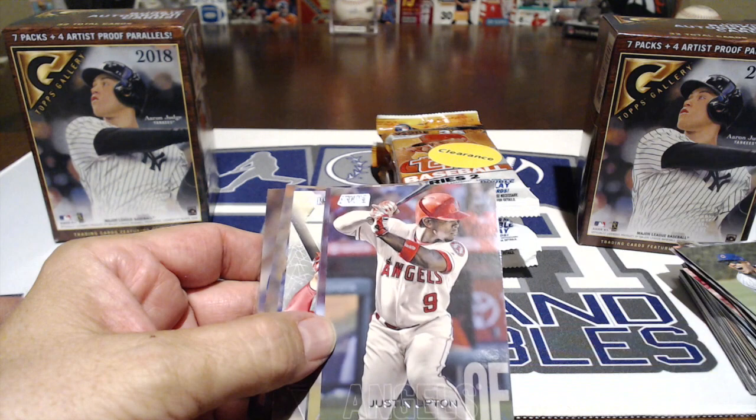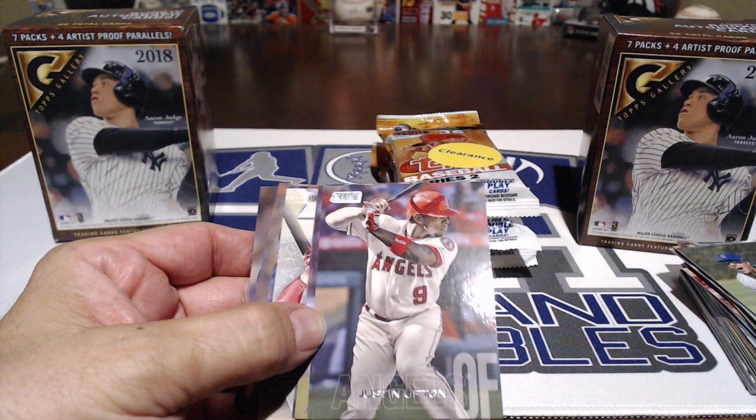Sleeves over here. Oh, I thought that was easier. Oh, nice, it's a nice little box. Here, I'll put it in there.